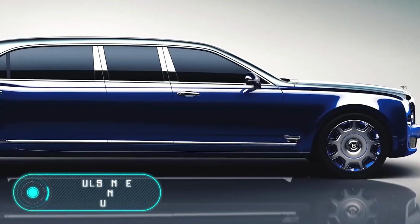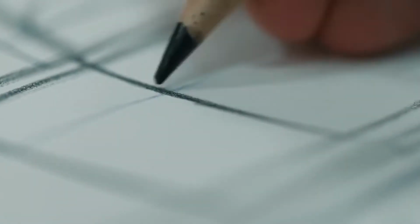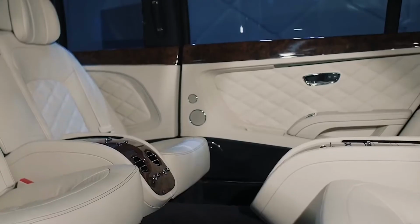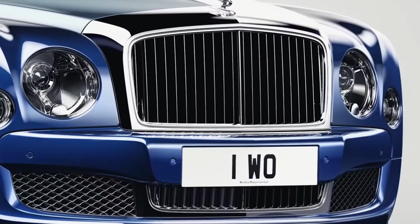Mulsanne Grand Limousine. Here we have a car that, according to the manufacturer, is the ultimate embodiment of luxury and individual assembly. Each Mulsanne Grand Limousine is handmade by craftsmen from Bentley's Mulliner studio, specializing in individual orders. The model has a higher roof than similar cars, as well as an additional meter in length.